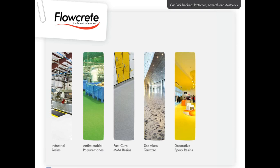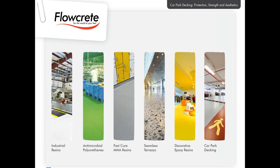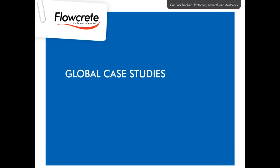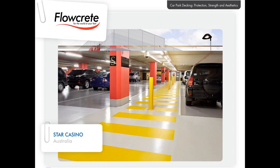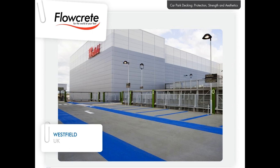So beyond car parks, here you see the diversity of our range. Flowcrete supplies resins for various industrial, engineering and manufacturing facilities. We have special antimicrobial resins for use in high hygiene sensitive environments. We have a range of fast-curing methyl methacrylates, or MMAs, which cure within an hour or two. And we have a range of seamless terrazzos and decorative but functional resins, typically used in schools, shops and offices. And of course, we have our car park deck system.